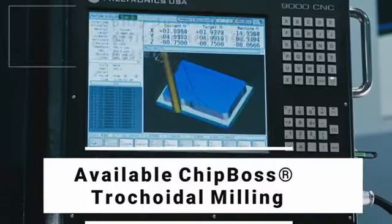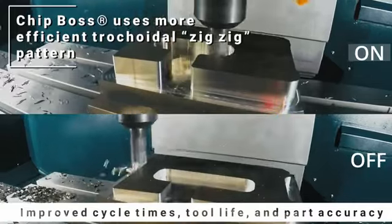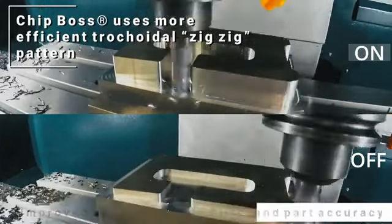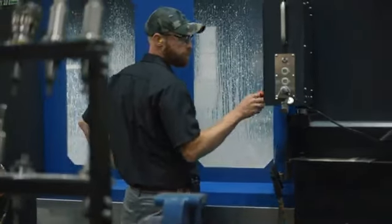We use, I think, almost every different branch inside the Milltronics programming, but by far my favorite is the chip boss feature. It's newer to Milltronics. It allows us to machine very quickly, machining out pockets in different geometries. Starts in the center, works its way out, and in a matter of minutes, the pocket's cleared out.